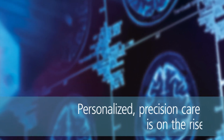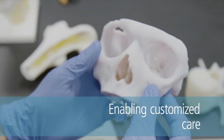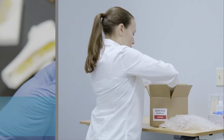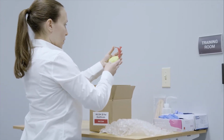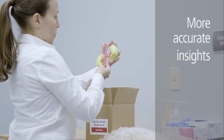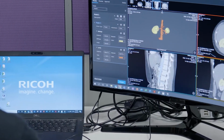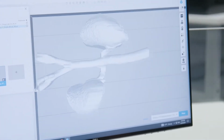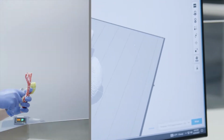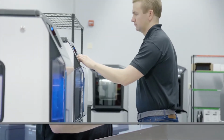Personalized precision care is on the rise. Medical three-dimensional printing advancements are bringing healthcare providers closer to their patients, enabling care delivery that is customized to better serve unique individual needs. For healthcare providers, this newly accessible technology provides better training and more accurate insights into complex cases, which can help result in a higher standard of care and better patient outcomes. For patients, 3D printing can bring new degrees of comfort and personalization to their treatment, giving them greater confidence and consent in the level of care they receive.